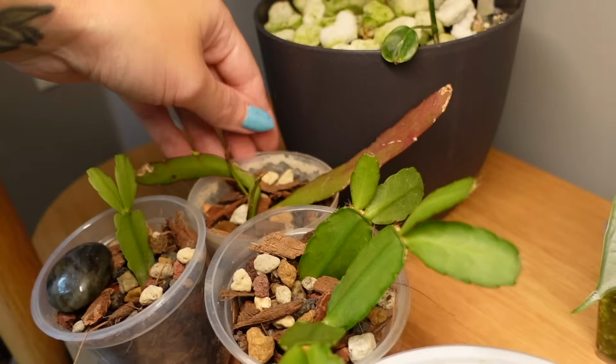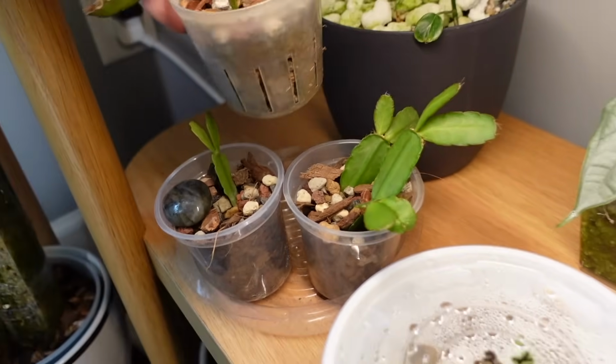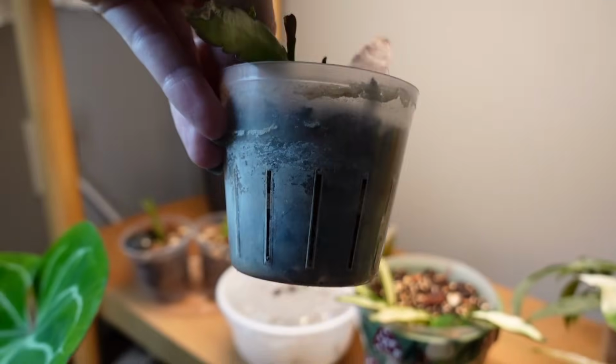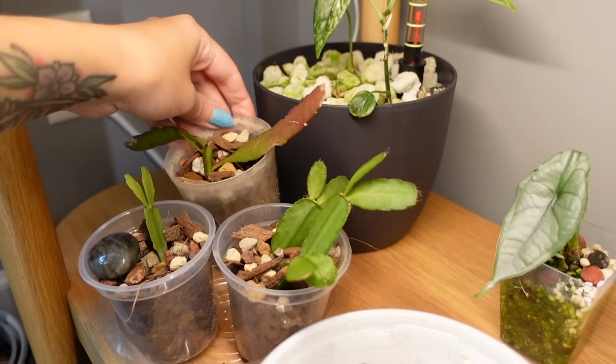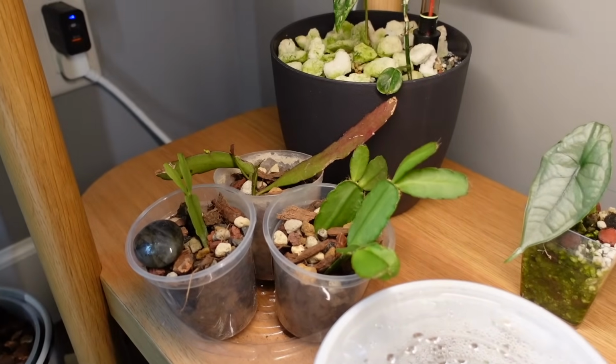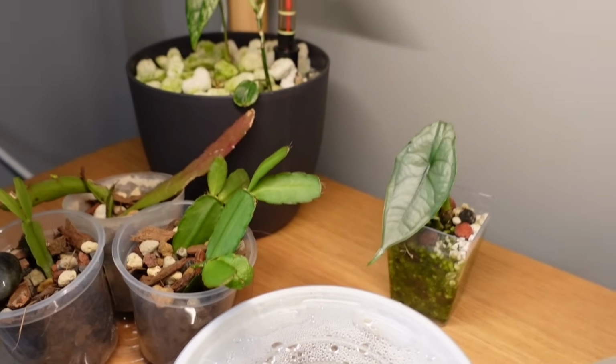Anyways, and then back here we have, this is like a red coral Rhipsalis or something like that. This one has active growth. I don't know if there will be any roots. Oh, no, that's not a root, I don't think. No, these are new. I just got them a week, or a little bit over a week ago, so they're just settling in and getting established. Hopefully those will do well for me.